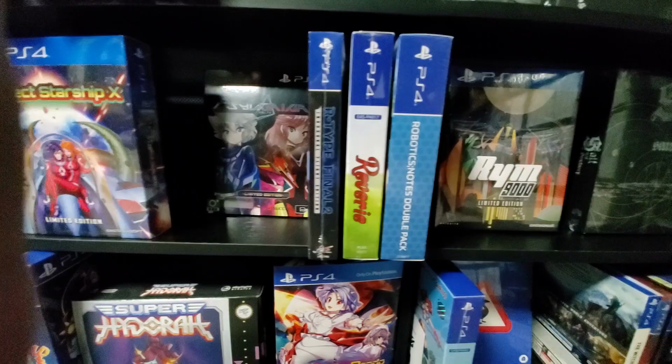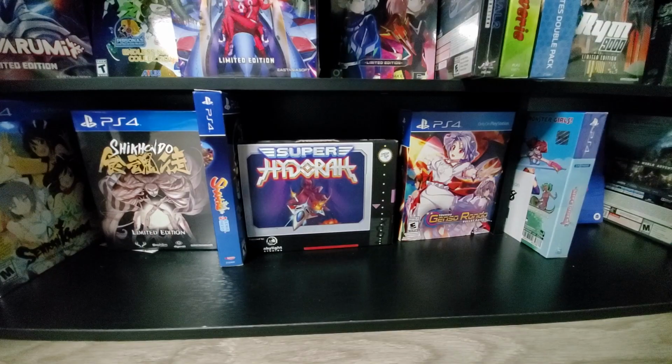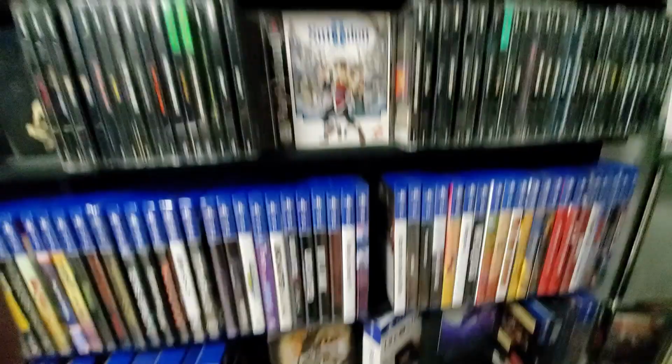I have a lot of these collector's editions, especially for shmups. I pretty much buy every shmup that comes out that I know about. And typically, if it has a collector's edition, I get the collector's edition. There's the Yakuza games, which I've played the first one, and I'm a huge fan. I really want to play those.